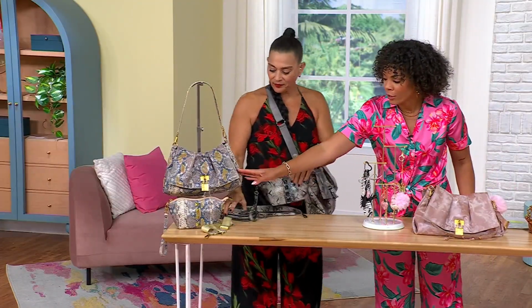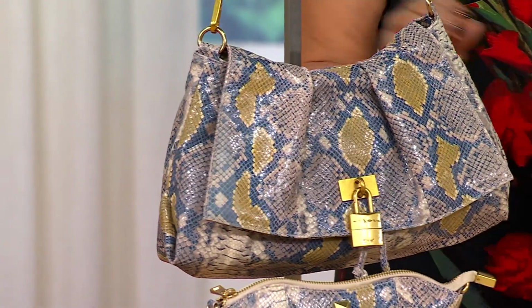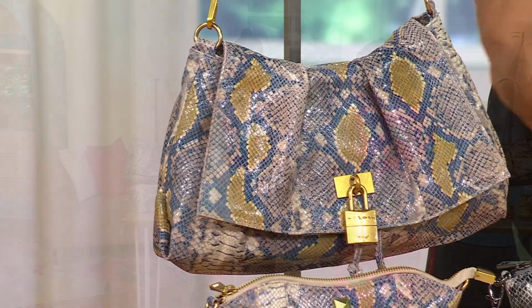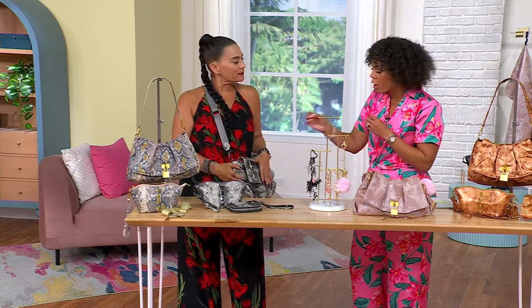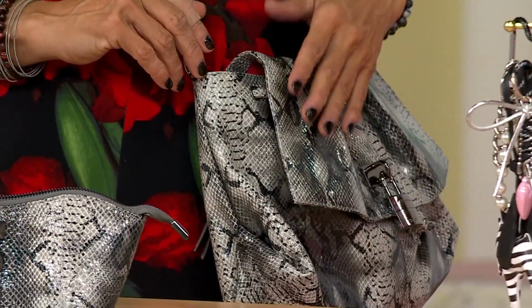And then we have it for you in the Python, the blue multi. 600 left in that blue Python. 903-959 is the item number. The more that I see this on you, the more that I love it. I also love that Sharif is mindful of the hardware, because having that beautiful gunmetal just really blends in beautifully with that color.